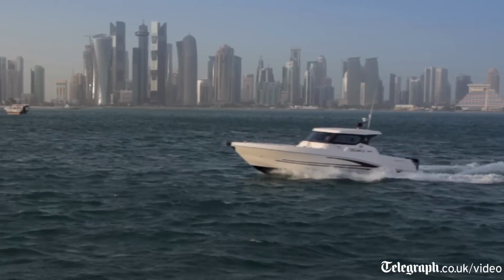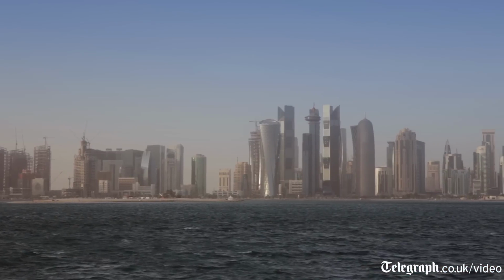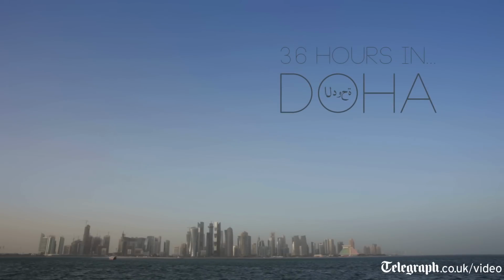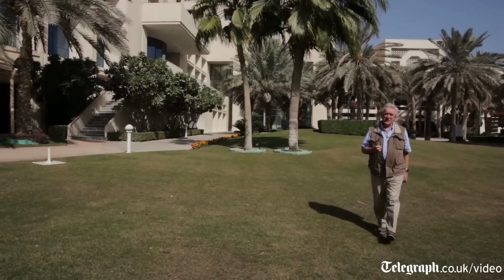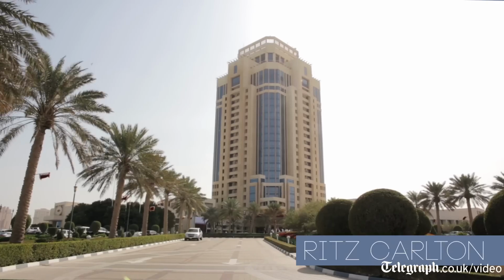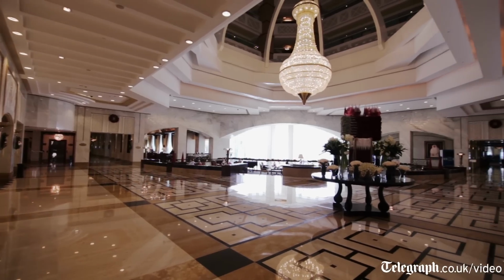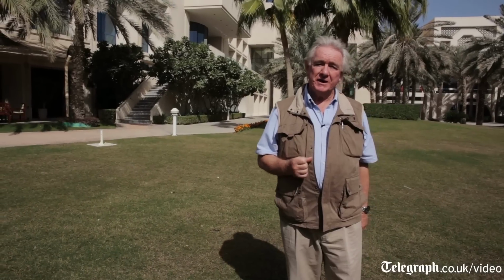And once you get out of a shop like this, that's when the surprises start. Doha is attracting the major hotel brands like a magnet. This is the Ritz-Carlton. It was one of the first, built 11 years ago. Then there was nothing here. Now it's in prime position, right in the thick of things.